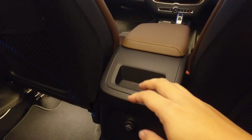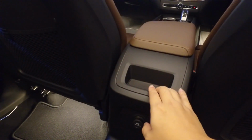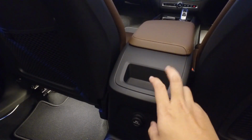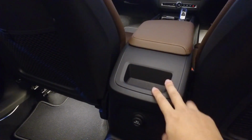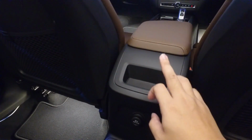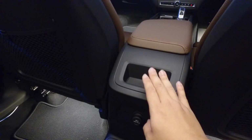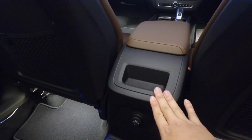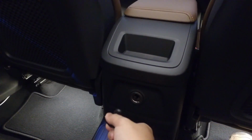What you are left with here, I believe in overseas spec, is probably a rear climate control. This probably is where you put the rear climate control switch, but this is not available in the T8 in any global spec whatsoever. And this is a 12-volt socket.